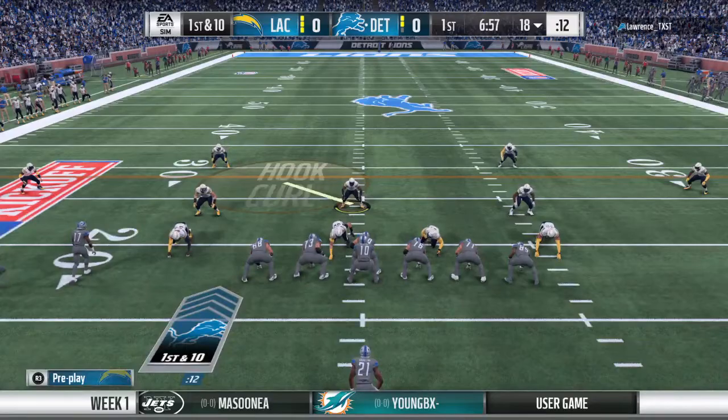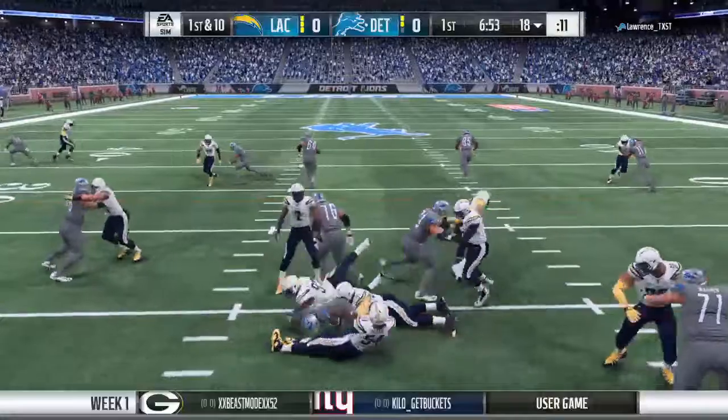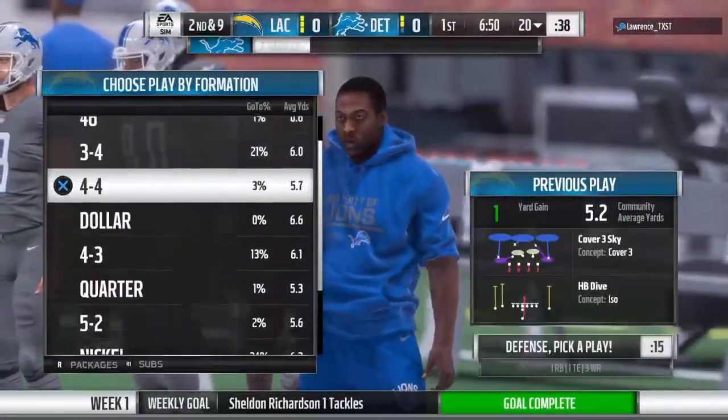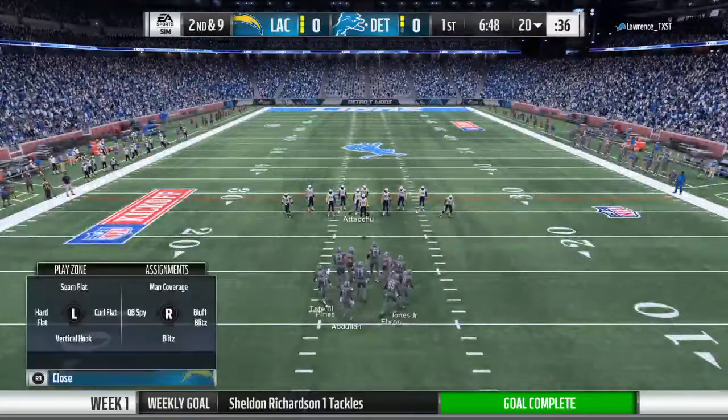In motion right is Tate. Now here's the first carry for Amir Abdullah. And a short pickup there as he'll take this up to right around the 20. Just a yard on the pickup there, and it'll bring up a 2nd and 9.